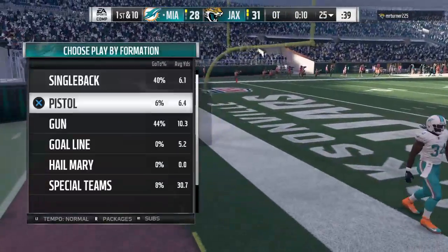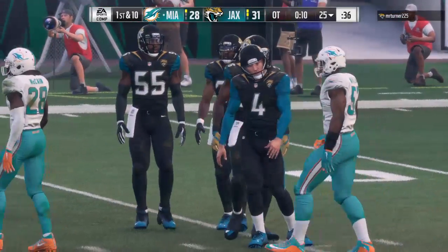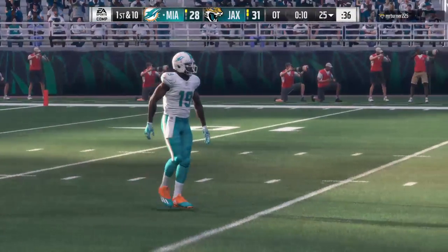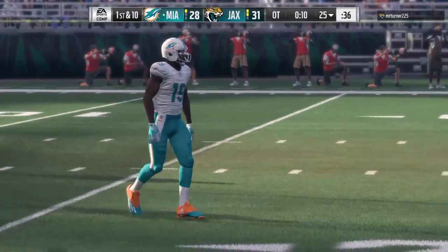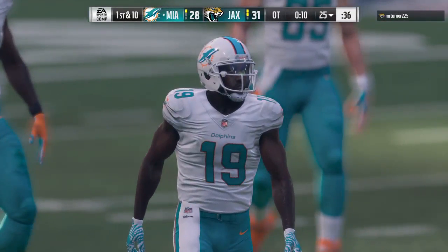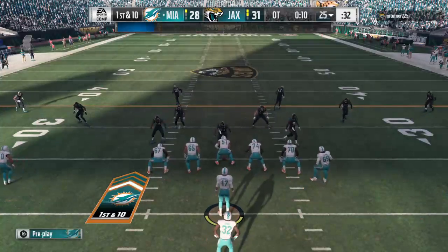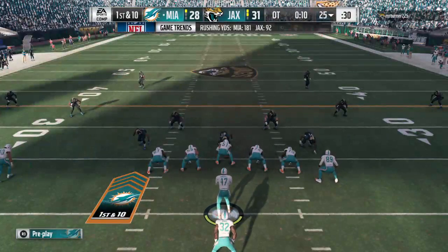So that was a well-calculated drive to use up the majority of the clock and leave your opponent with little to no time left. Out comes the Dolphin offense now as they get set to take over here. A field goal would push it to sudden death. We just saw the field goal on the other end, but I don't think they are thinking field goal. At least not to start this drive. Not at all, because your point is well taken.